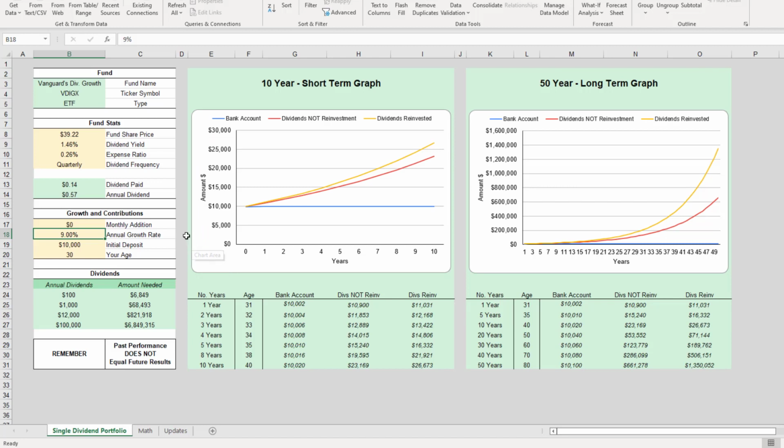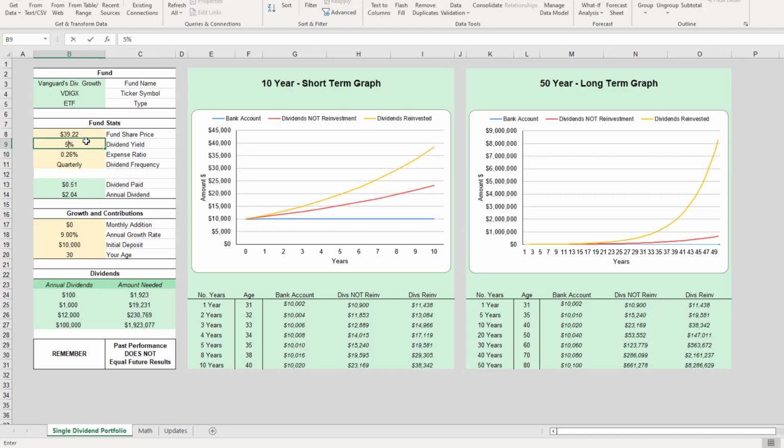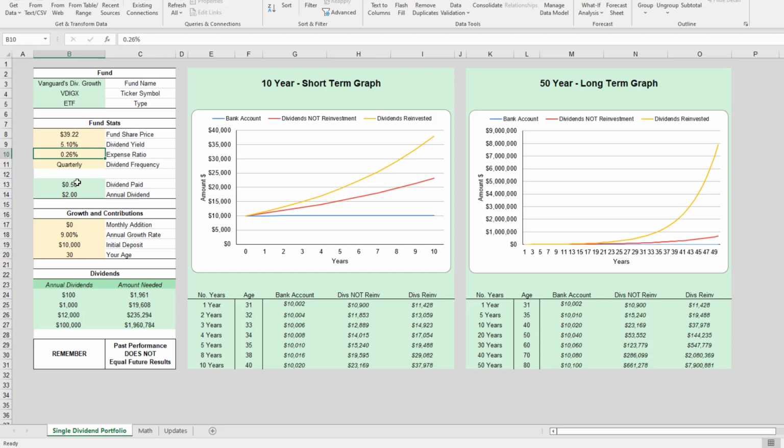So let's go back over to the calculator. If you remember, the original dividend yield was 1.46, but let's try to change that to get this closer to $2. Remember, they gave that capital gains distribution. So if we change it closer to $2, we're sitting around a 5.1% dividend yield.